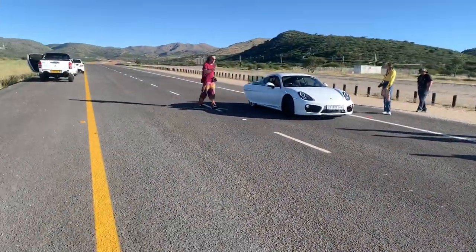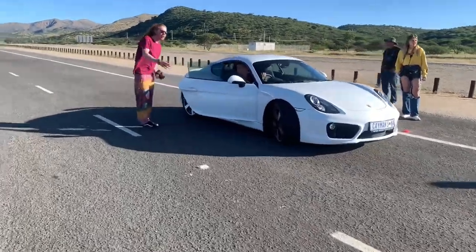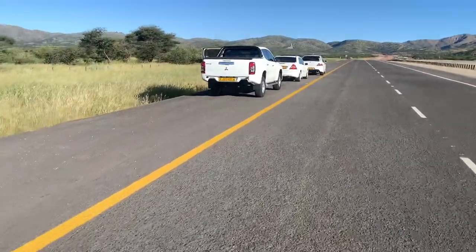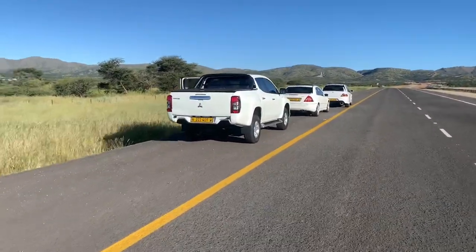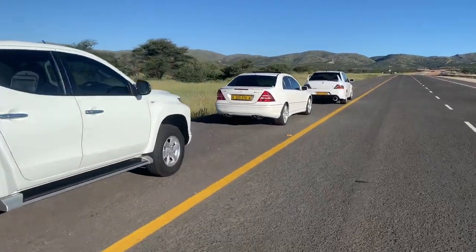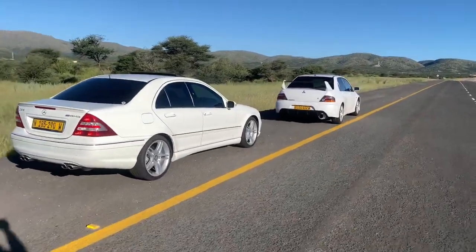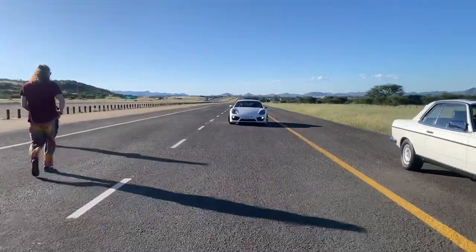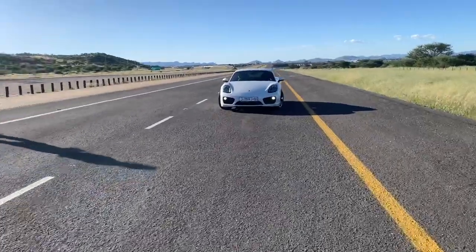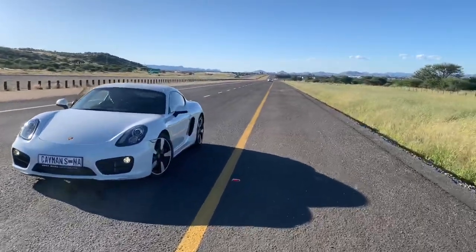The Porsche is currently being put in position for its individual photos, and then right here we have the pickup that's from car pretty much. We have the C55, which is actually a JDM import, and then the EVO 9 MR as well, which is also a JDM import. And as we speak, here comes the 370Z.